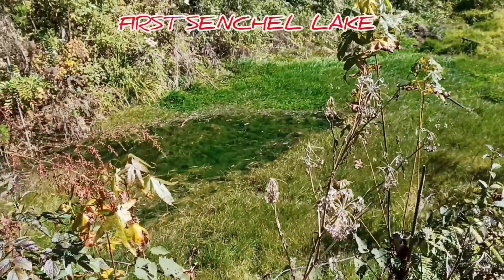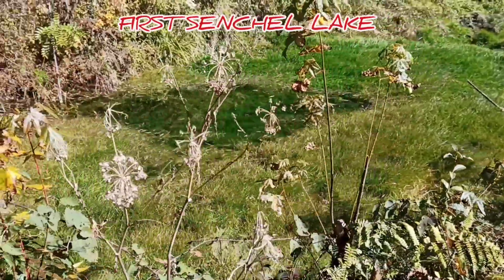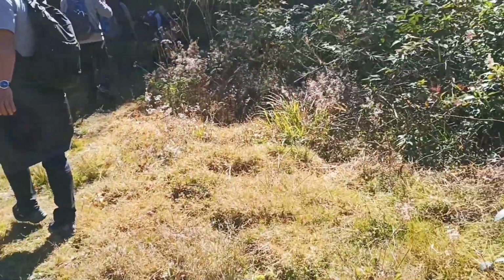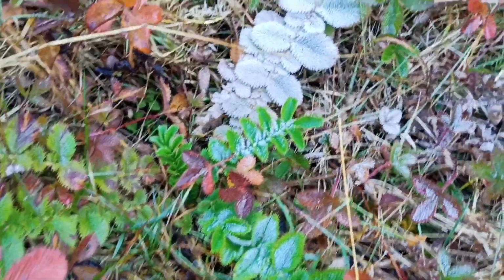First the Senchel lake, or the pond, was here. Later on it was shifted down there. Still the morning first, I still here.